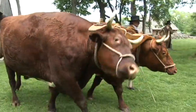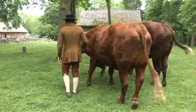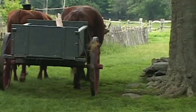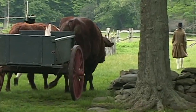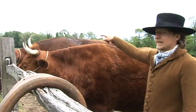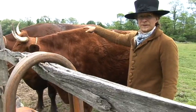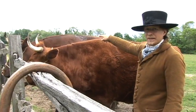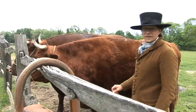The oxen are trained to always be on the same side and get confused if they're switched around. The larger or most behaved ox is always kept on the outside. You want the one that's listening to be further away from you, so that you don't have a cantankerous animal on the other side doing what he wants and you can't control him.